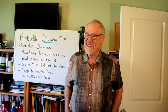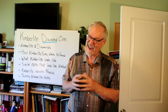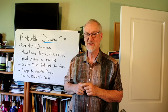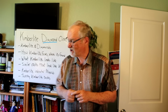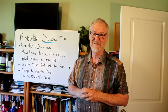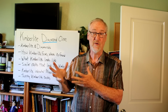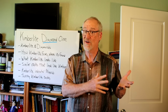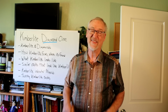Sometimes people get out and they're hunting around and they may find chunks of stuff that are clearly lava and yet have chunks of other rock in it. And it may, at least superficially, look a lot like a kimberlite, but they're not really kimberlite. So we're going to talk about similar rocks that look like kimberlite, but are not. So let's compare these different kinds of rocks, the volcanic breccia that's common and the kimberlite that's really rare, and talk about the differences.